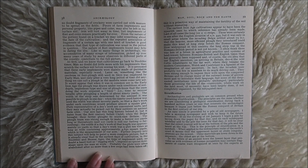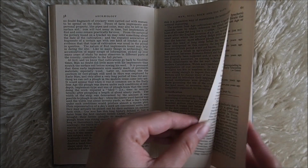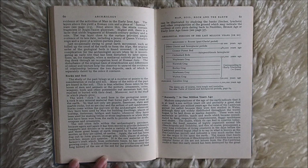In the debris of an ancient town, the lowest layer that provides us with evidence of human occupation may contain fragments of coarse ware, recognised at once by the experts as evidence of the activities of man in the early Iron Age. The layers above this yield a Roman coin and a piece of Samian ware. Next above this, the strata contain fragments of Anglo-Saxon glassware.